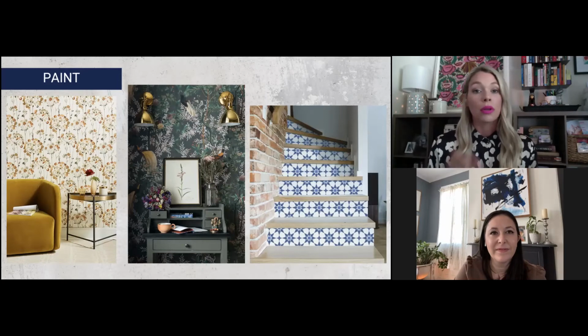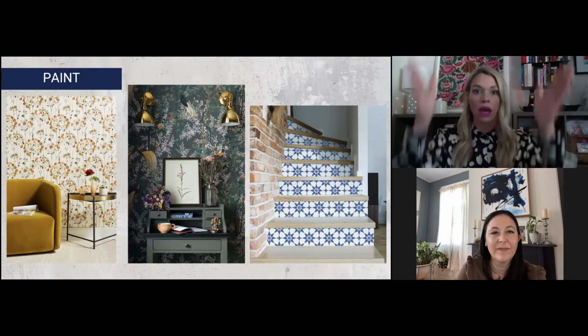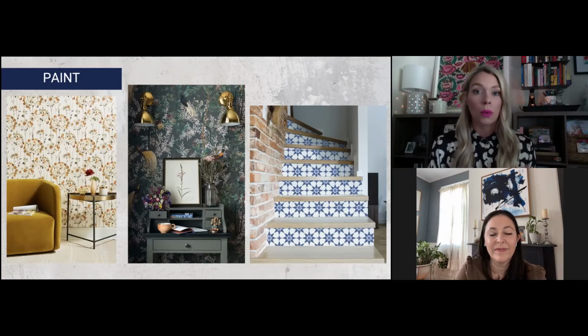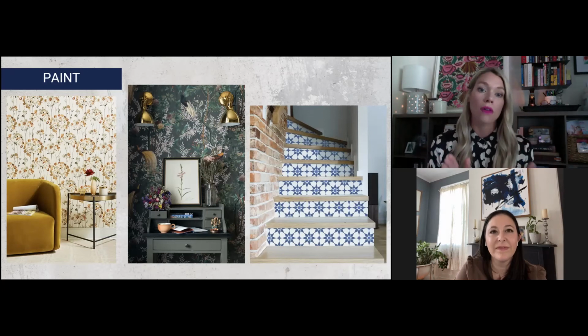So, good places to add some wallpaper could be if you have an entry, your entranceway, or your main wall in your dining room, maybe in a kid's room, or even the wall that you have your headboard on in your bedroom. And obviously, these are very fun, bright patterns, but there's also a lot of wallpaper that just has a little bit of texture to it. So it's a softer look.